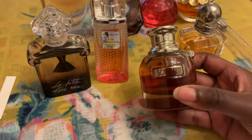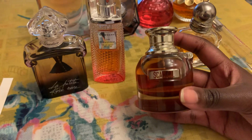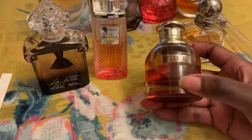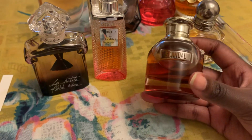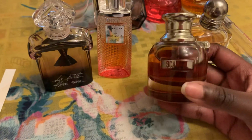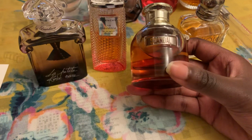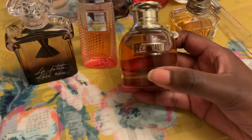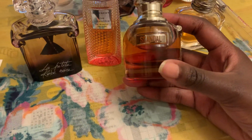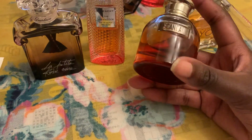So this, for me, to be really honest, is a cherry honey scent with a touch of pear. This one is a very sweet fragrance. This is not one to overspray. I think I did overspray it once, and I was a bit like, oh gosh, this is a bit much. It's a very strong, sweet, overpowering fragrance, so maybe 2-3 sprays at the most.